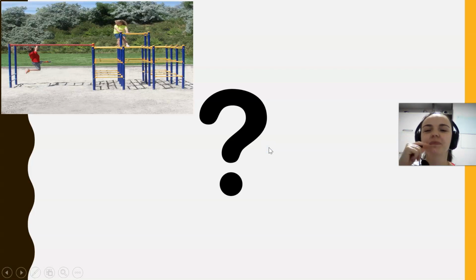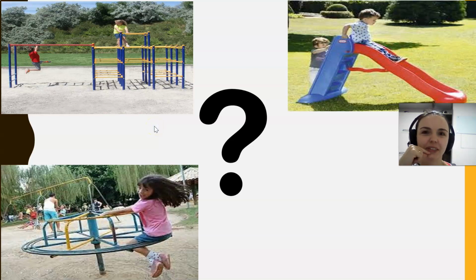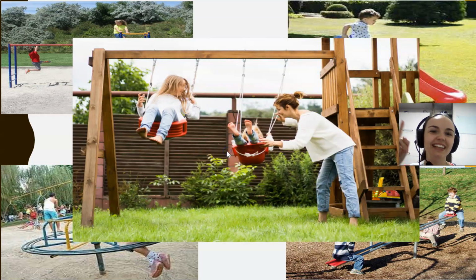Another set. Here we have the monkey bars, the slide, the merry-go-round, and the seesaw. What is missing? I think I know. Do you know what is missing? The swings! The swings were missing! Woohoo! Very nice! Super, guys!